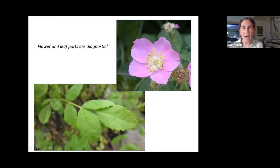It has a lot of stamens. It has multiple stigmas in the middle. Those are diagnostic of the California wild rose and maybe not of the pine rose or the wood rose. So there are species differences. The same can be said for leaf parts. Leaf parts are diagnostic. Here are the leaves of the California wild rose.